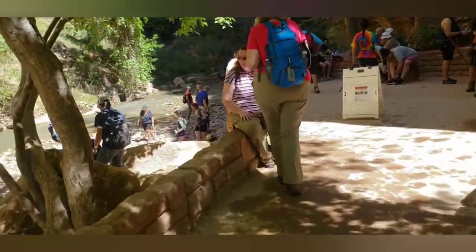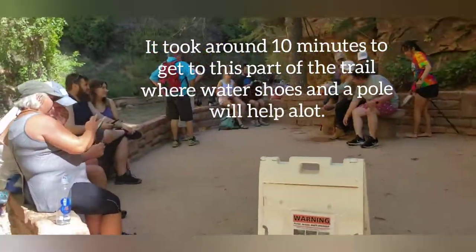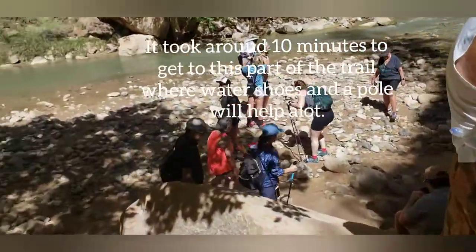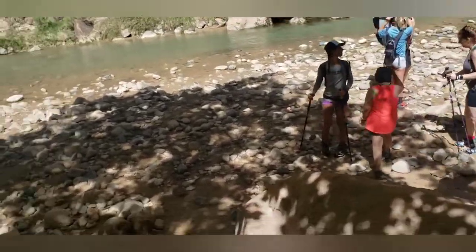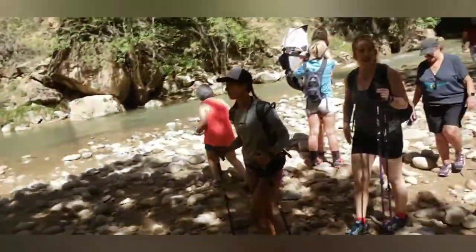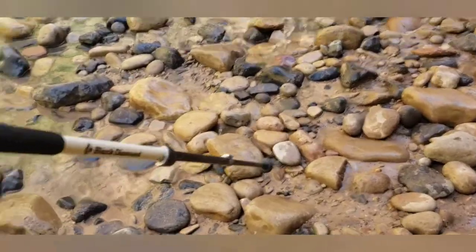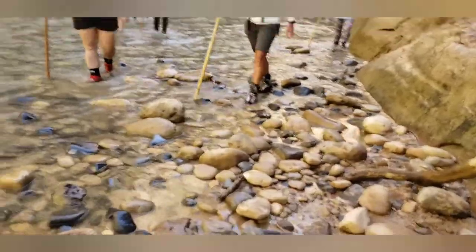Down here is the part where you can change your shoes, like if you have extra water shoes, or use the trekking poles here, it helps a lot. Trekking pole ready. These shoes dry really quick, so let's do it.